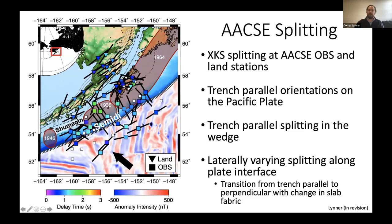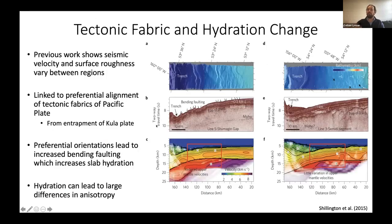So we have these highly oblique, I keep saying highly oblique, I guess highly oblique can mean either orientation. So we have in the Semidi segment and further east, these fabrics on the downgoing Pacific plate that are more trench normal, so highly aligned relative to the orientation of the subduction zone. And then as we get towards the west, we have this rotation in tectonic fabrics that are more trench parallel aligned. And this correlates nicely with this Shumagin Gap and Semidi segment, this change in earthquake behavior along strike. And so this tectonic fabric has been linked before using other seismic techniques to changes in hydration along the margin.